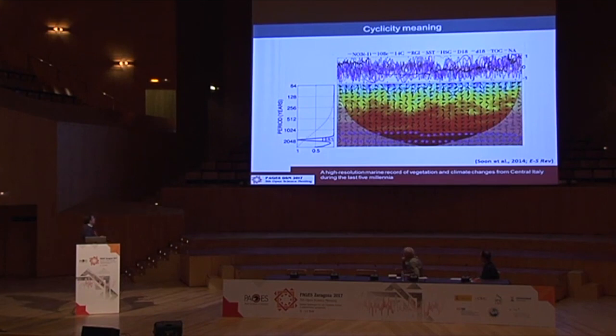Another similar periodicity was also described by Sun et al. in 2014, who found this periodicity in proxies of solar activity, and they suggest that this could be related to a direct impact of solar activity, or they also leave open the possibility that this cycle could be related to an internal response of the thermohaline circulation to a solar forcing.